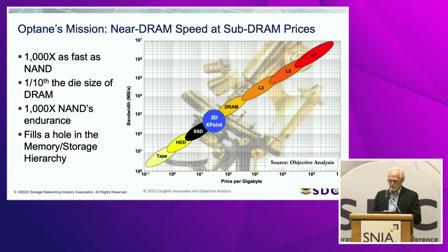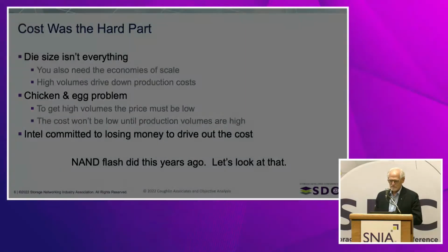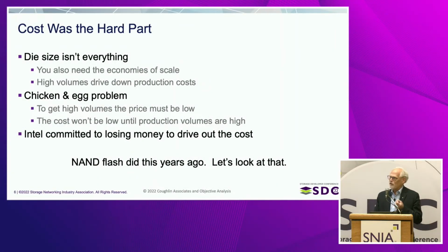So from all this, it seems clear that it would fit well into this memory storage hierarchy and fill this potential void between DRAM and NAND flash. Though there are important things to think about here, and this is sort of the lesson of this. Despite the fact the die was 1/10 that of DRAM, Intel never could get the cost as low as DRAM's. Not even close, the actual cost of production.